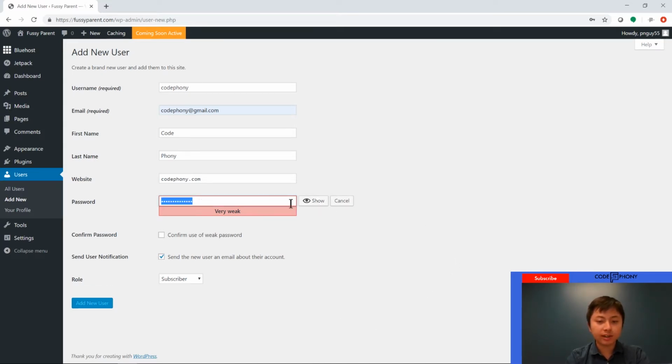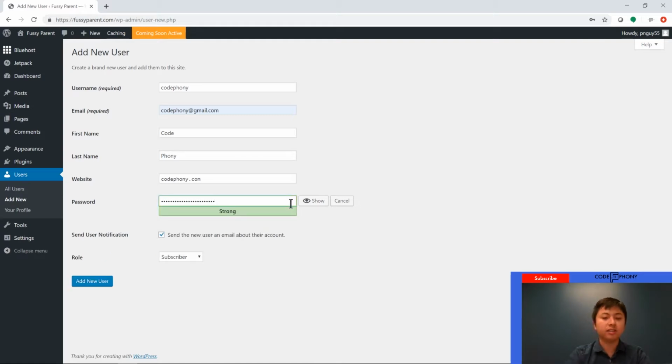Okay, I'm gonna hide and then add a few more characters in there, and then erase it and put my real password in. Send new user an email about their account. I don't usually do that, but you can if you want to. I'm gonna set it as an admin because this is my account, so it's easy for me to get in.